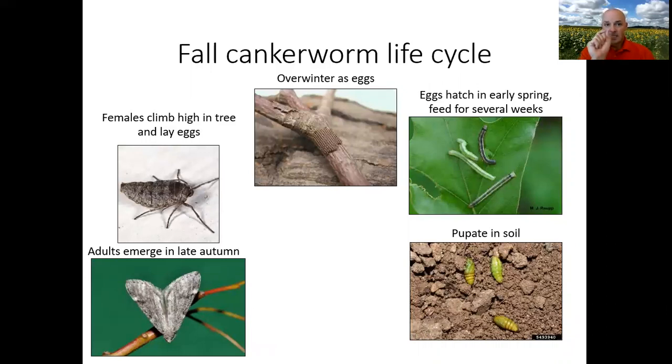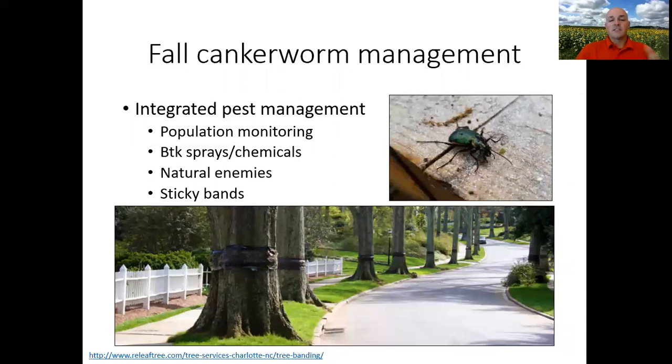So they have little teeny tiny wings. You can barely see them. They pupate in the soil. They just crawl up a tree and then they give out a chemical pheromone and an odor. Males fly to them, mate, and then the female lays eggs in that same tree. Management is very similar. A lot of times we don't do much of anything. There's lots of natural enemies and there's certain things you can do if you've got issues with your own tree.